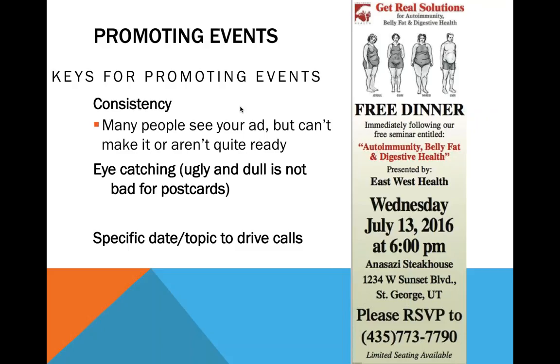And then some other factors you want to have on there: specific dates. Whether there's 1 or 2 dates, you've got to have a specific date and a topic. If you just send out, "Hey, we do weekly dinner talks on health. Come join us Wednesdays at 6," you might have 1 or 2 phone calls. But if you have autoimmunity, or we do thyroid, stress, and digestive health a lot, for that topic I don't think I've had less than 12 people show up to an event. And I ran that ragged for 9 months straight.